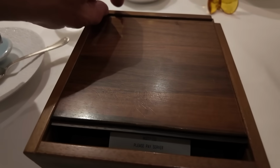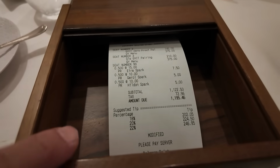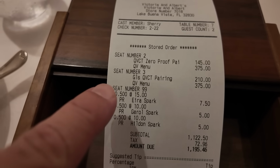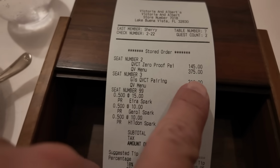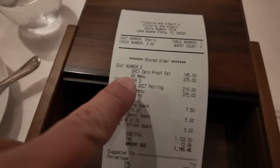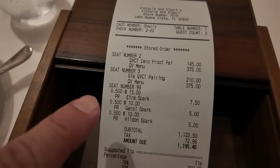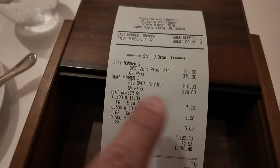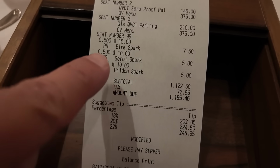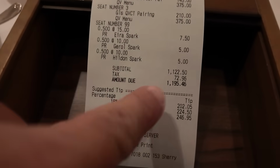All right, here's the moment of truth. The bill has arrived. The total is $1,200. You can see I'm seat number 2 and Jen's seat number 3. So mine was $375 for the meal, and then my zero proof pairing was $145. Jen had the same thing, $375 for her meal, and then $210 for the wine. And then we got the waters. We got 3 bottles of water that was split amongst the table here. So the total came out to $1,200. And then they give some suggestions for the tip.